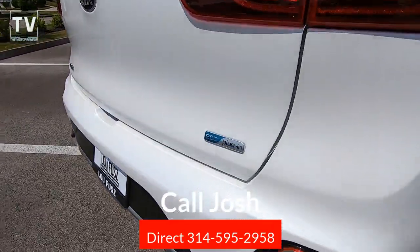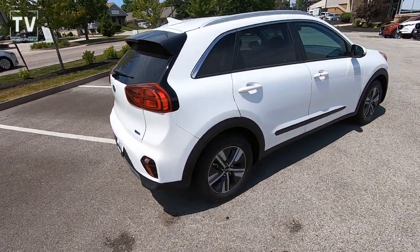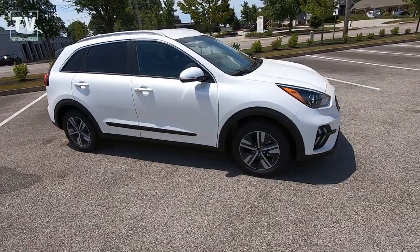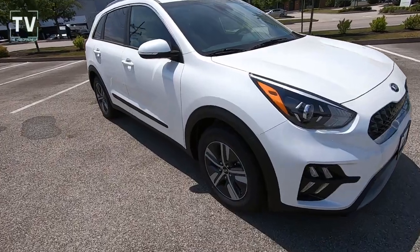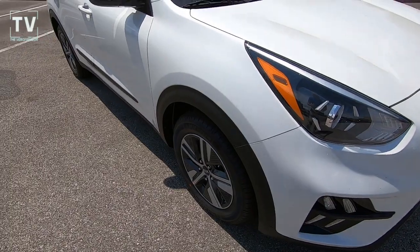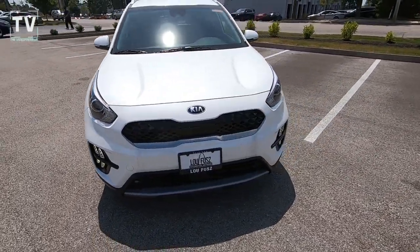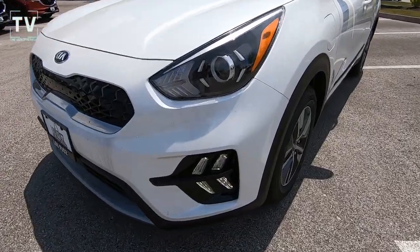As we move around to the back of the vehicle, you can see the Eco plug-in badging on the rear hatch. And as we move around to the side of the vehicle, you get a great look at the electric heated side mirrors. They are power folding side mirrors. You also can see the 16-inch 5-spoke alloy wheels wrapped with all-season tires. And we move around to the front of the vehicle. We have auto on-off projector headlamps, high beam assist, LED daytime running lights, LED taillights, roof rails, fog lamps.